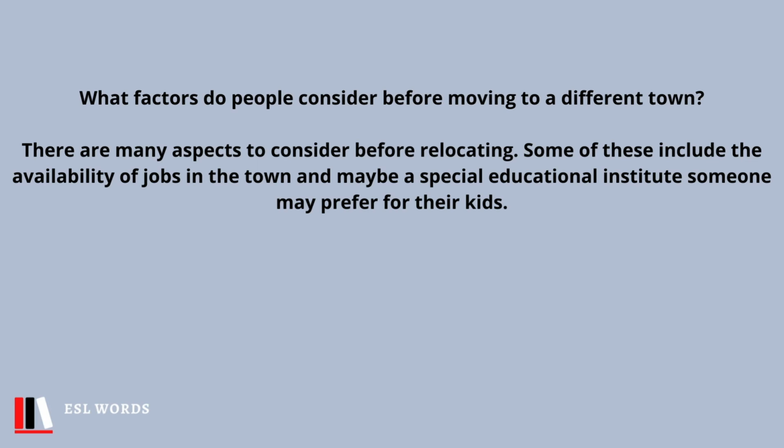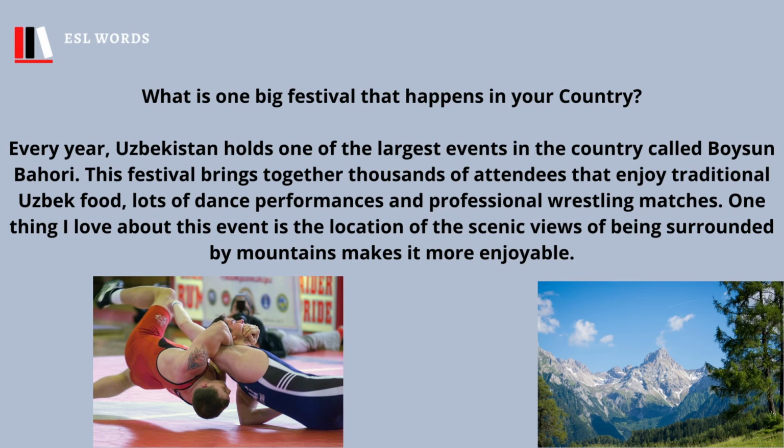So let's look at the next question. What factors do people consider before moving to a different town? There are many aspects to consider before relocating. Some of these include availability of jobs in the town and maybe a special educational institute someone may prefer for their kids. So as you see in my answer, I gave 2 reasons of why someone may move to a different town. So let's take a look at the last question for today.